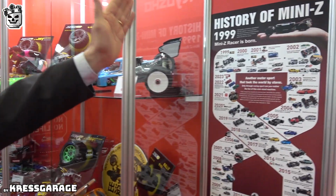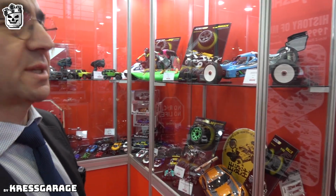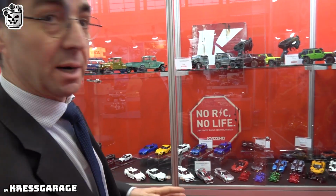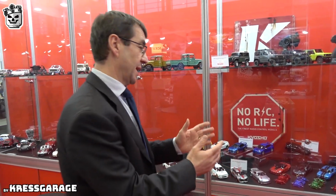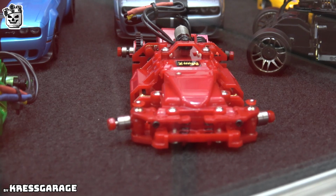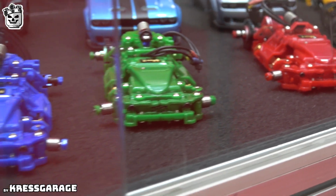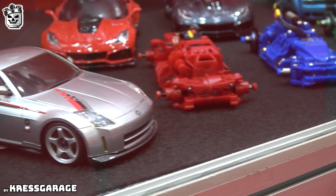So the Mini Z started in 1999, so it's already almost 25 years of history. Okay, with many models, very popular all over the world. In Asia, in Europe, in the States. So every 2-3 months we have some new body shells. The chassis itself could evolve every 2-3 years.